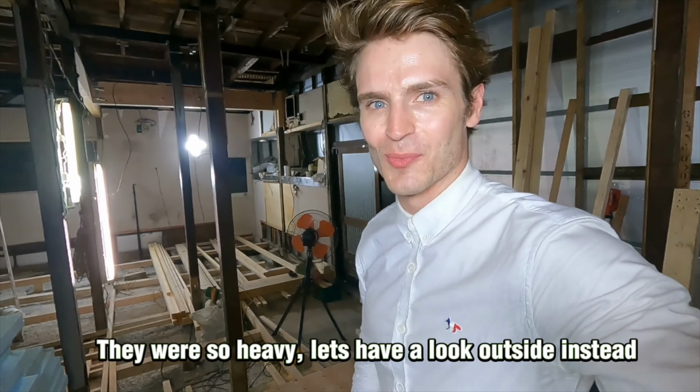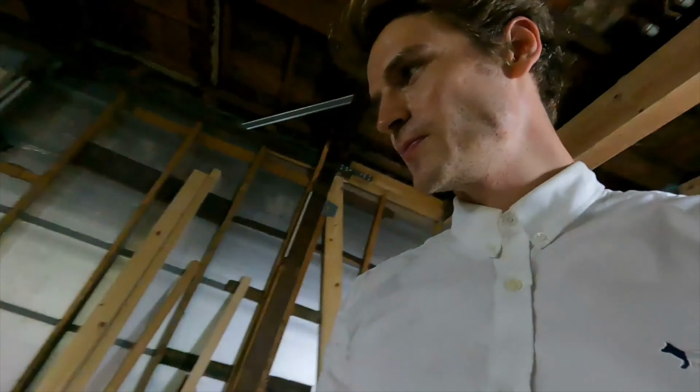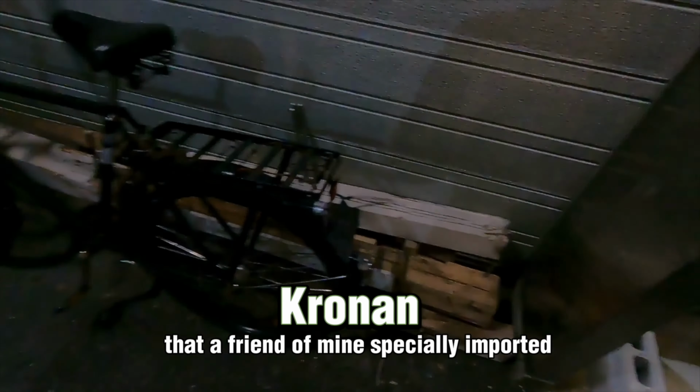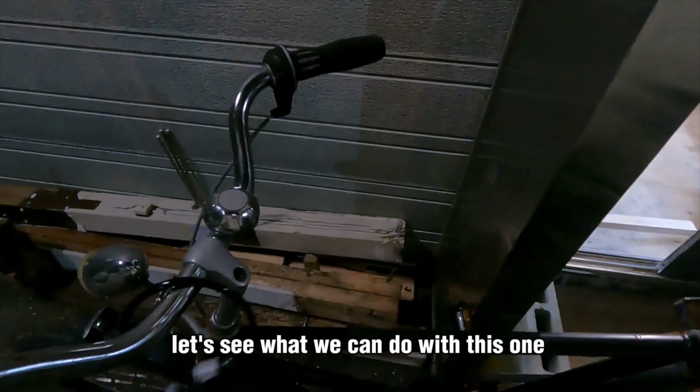They were really heavy, so I'm going outside to show you. I don't think I've shown you the outside of the house at any point. This is an old Swedish bike, a Wormann, that a friend of mine specially imported. But he didn't want to fix it, so I got it for free. This one costs a few hundred dollars in Sweden, and I like to fix things. Let's see what we can do with this one.